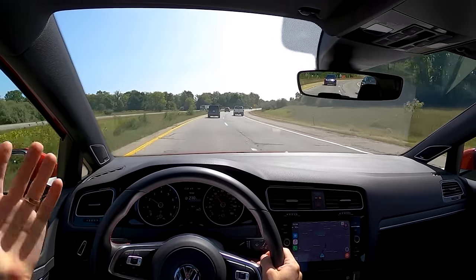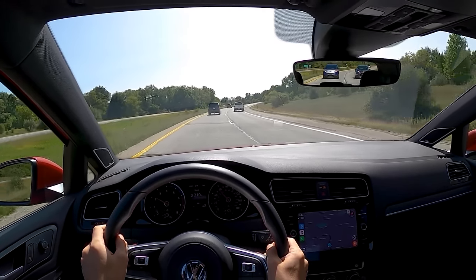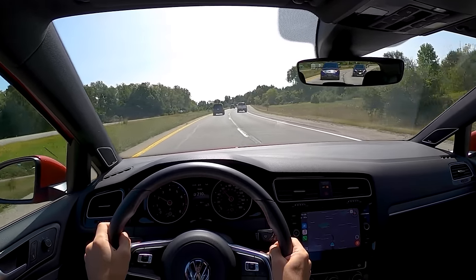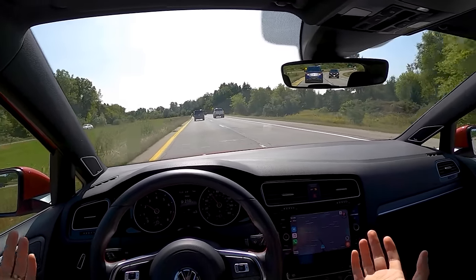So, you know, just something that you're going to have to go in expecting, and that's a problem with most cars, unless you're getting like a Lexus or a Honda or a Toyota. But they don't really make anything like this.